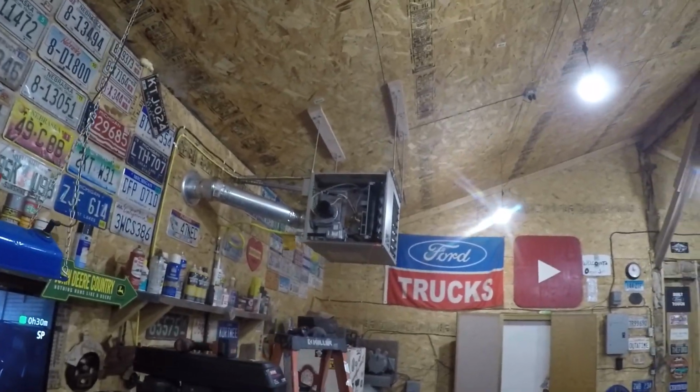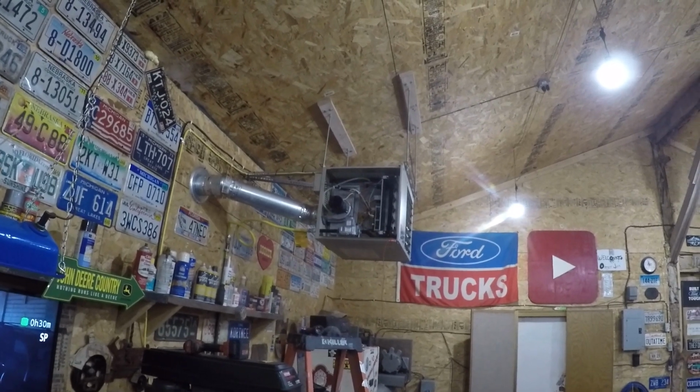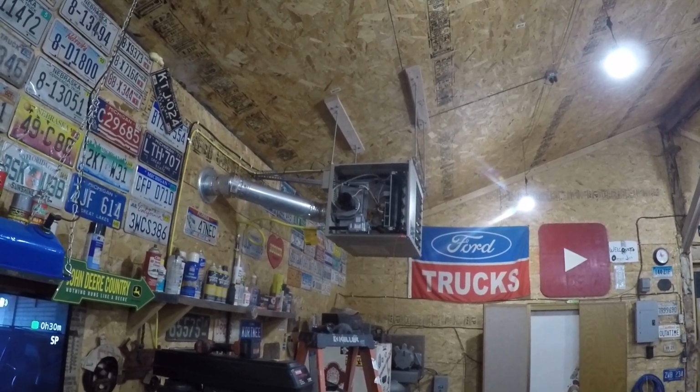I did contact Mr. Heater about it. They're going to send me out a new pressure switch. I think it's just from the wind. I may need to put a different cap on the exhaust outside the wall. But they said even if it does turn out just to be the wind, I'll have a spare pressure switch. So that's a good deal.